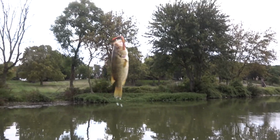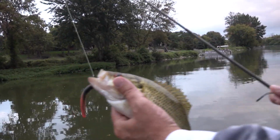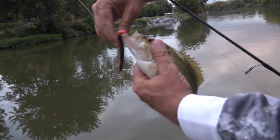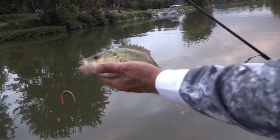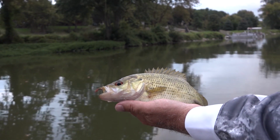a big rock bass. Look at this, right here. Beautiful. Look at the way he just hit that floating worm. I'll move my weed guard, get him off here. Beautiful fish. That's the type of stuff that you get when you fish a river.